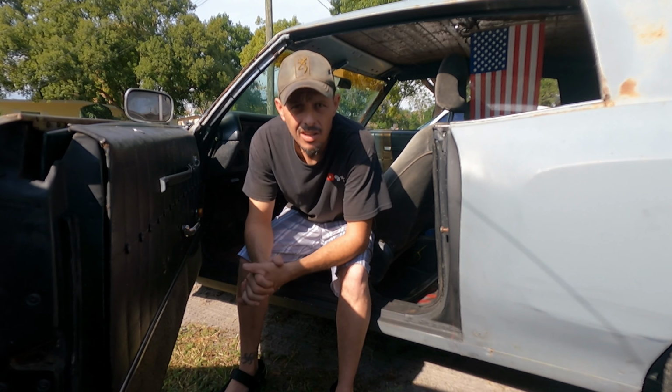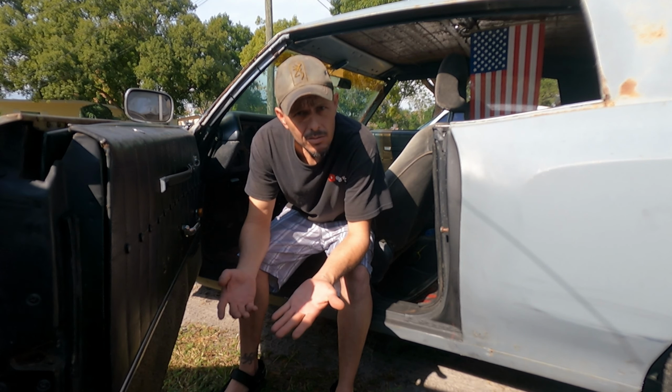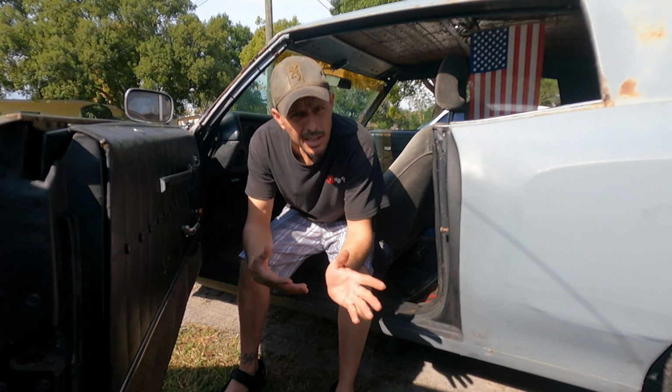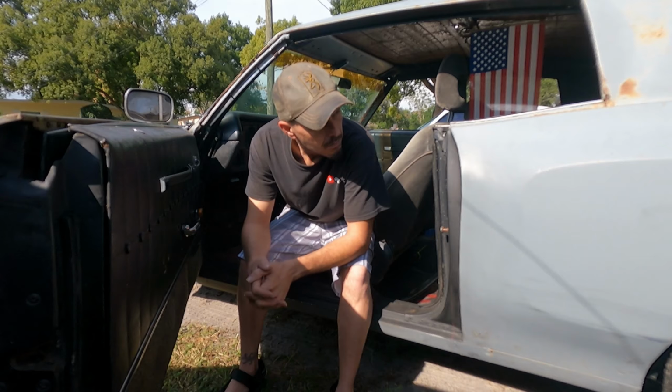But we're not going to get rid of the car just yet, because we did take it to the track, and it ran 16s, good and slow, and we can do a little improvements on that and then show you some results at the track again.